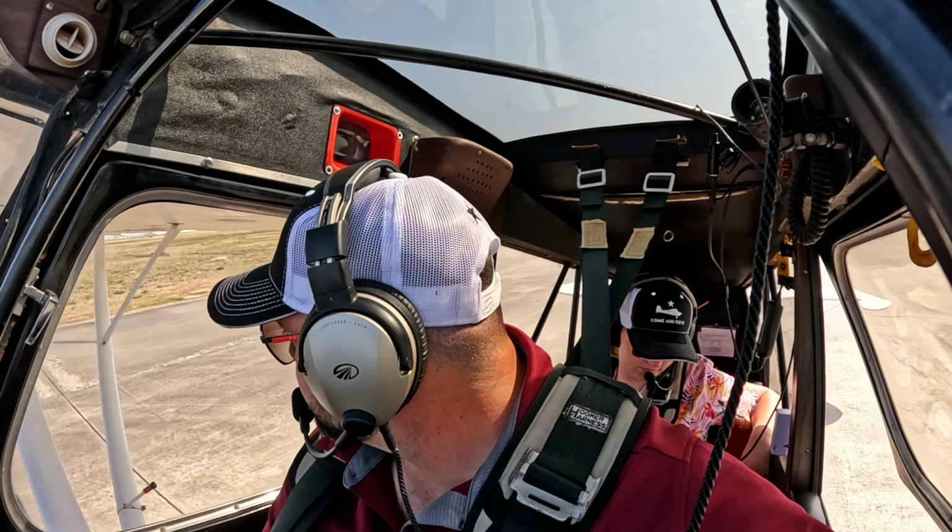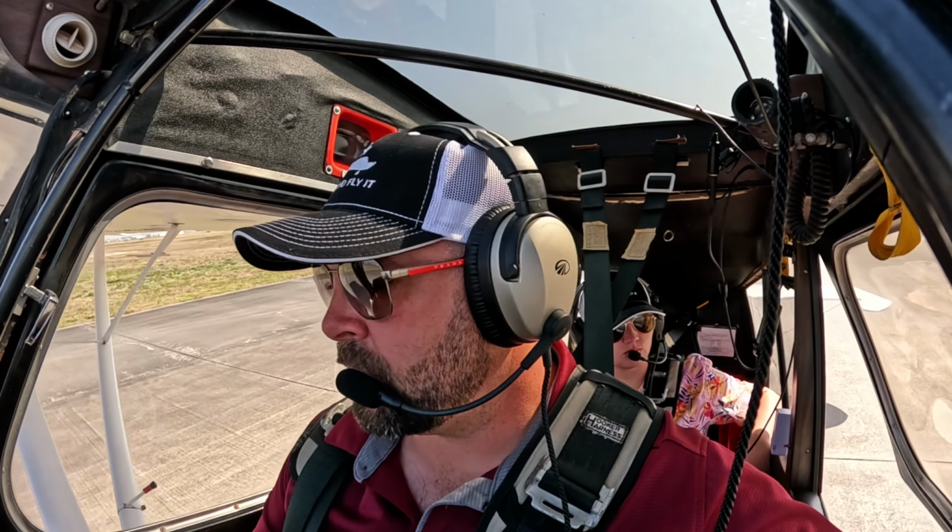Number 5 Kilo Delta, Ellington ground, taxi to parking via Hotel and Kilo. Hotel Kilo to park, 5 Kilo Delta, thank you.